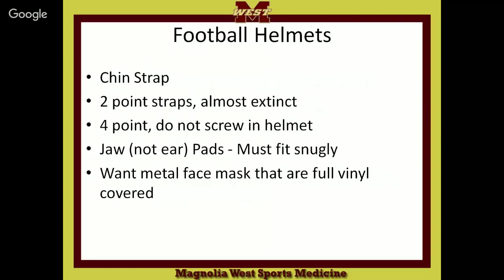Yes. So you screw that on, that might not happen. All right. Those are not called ear pads inside of a helmet. These are not ear pads. They're not protecting your ears. They are protecting your jaws. You need to make sure that your jaw pads fit snugly.